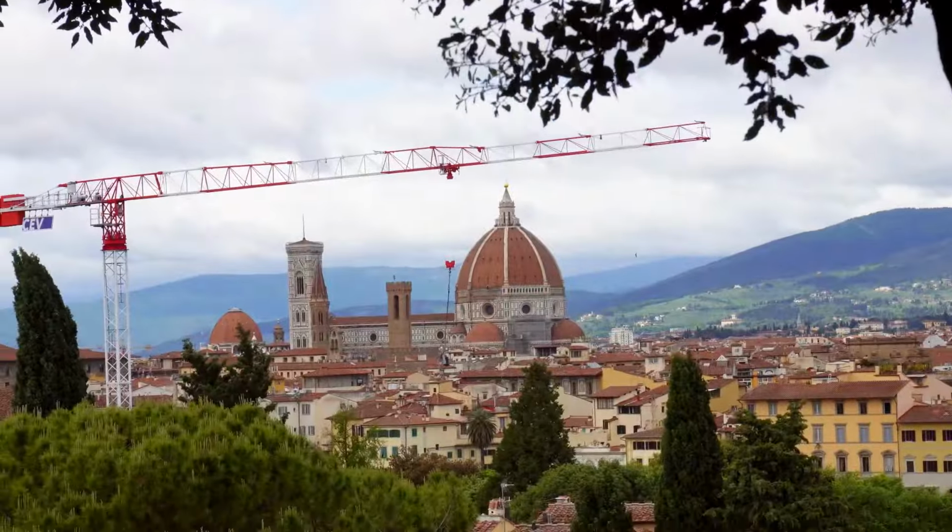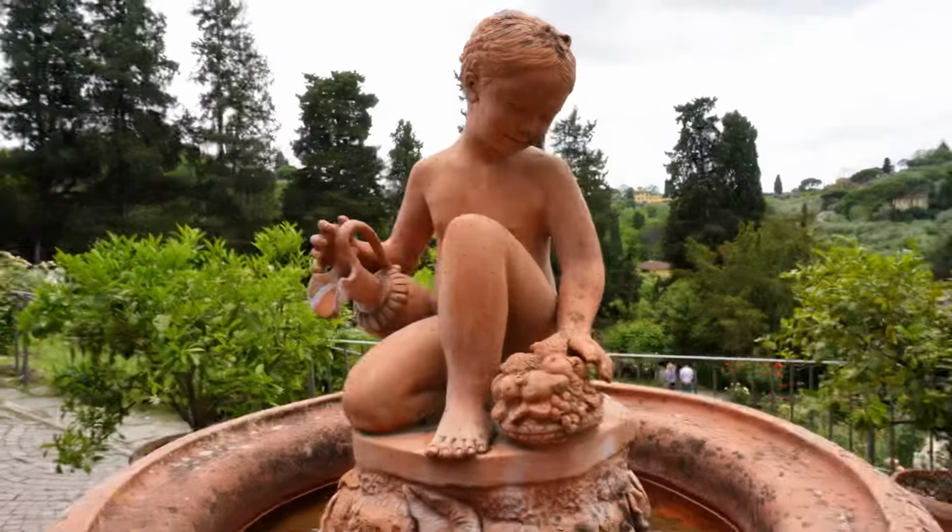The Rose Garden of Florence is free to visit. You only have to pay 1 euro if you want to use the toilets. Other than that, it's entirely free. Giardino delle Rose was such a lovely addition to our trip.